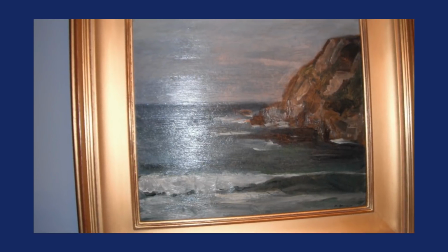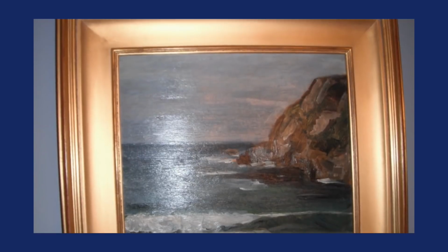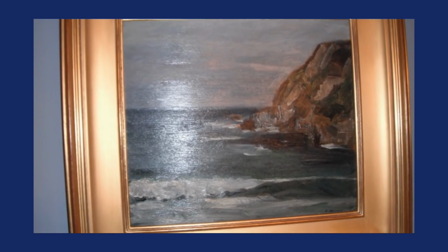What are some of the more popular paintings? Seascapes. That's right, images of the sea or the seashore. People like that because they think about vacation and relaxation, and people like to have those, of course, in their home. That doesn't mean that landscapes and portraits and still lifes can't be valuable too at the thrift store, but in this case, I want you to look for seascapes. And seascapes can be small or really, really big.